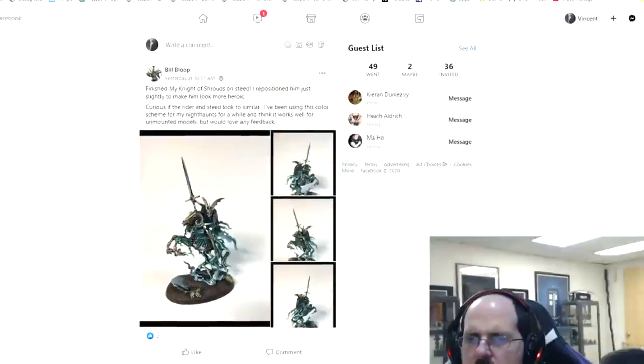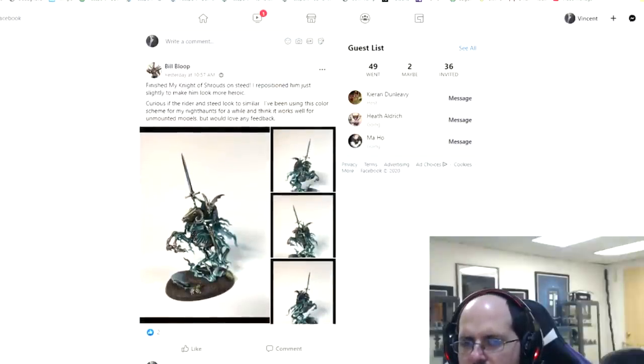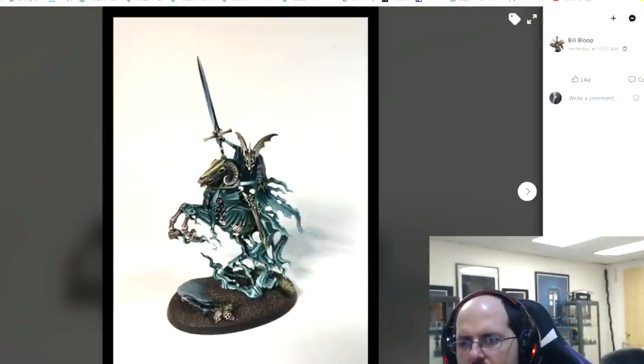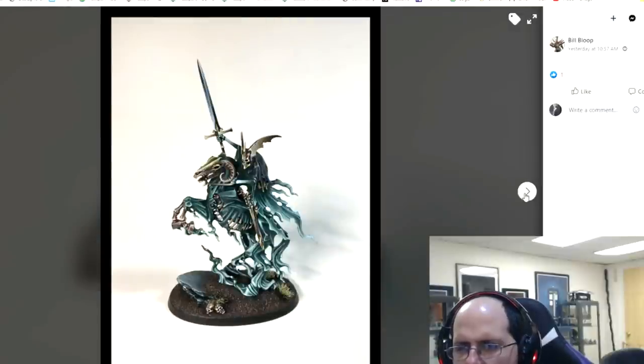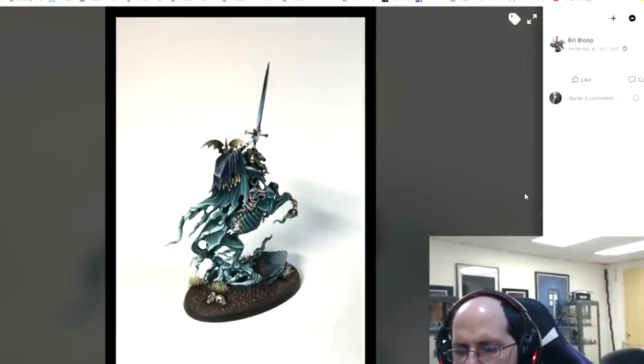All right, next up, Bill, old Bleep Bloop, bringing us his finished Knight of Shrouds. Curious if the rider and steed look too similar. Let's take a look. So, obviously, I love any month where we get a Bleep Bloop submission. And, you know, the answer is I think they are similar in composition. So, it's interesting. It's a really interesting challenge.